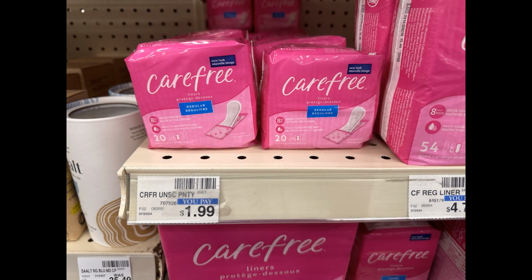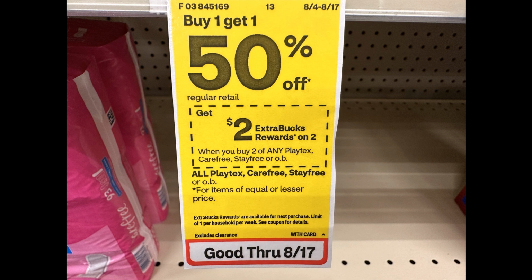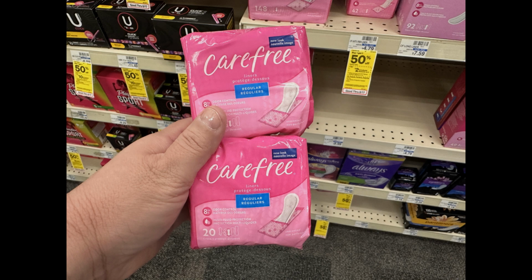Next up, I grabbed a couple of these Carefree liners. It is the 20 count, so these are priced just $1.99, but they are buy one, get one 50% off, and they're buy two, get back a $2 extra buck. So grabbing 2 of them, the first one is going to be $1.99, the second is going to be 99 cents. So that is a total of $2.98 for both. There are no coupons or anything, but you will get back the $2 extra buck, making both of them just 98 cents or only 49 cents each.